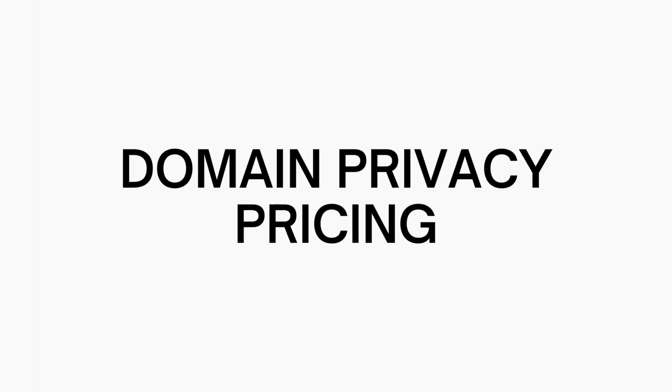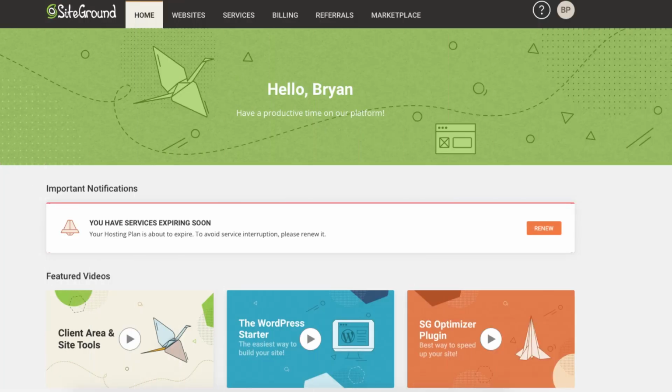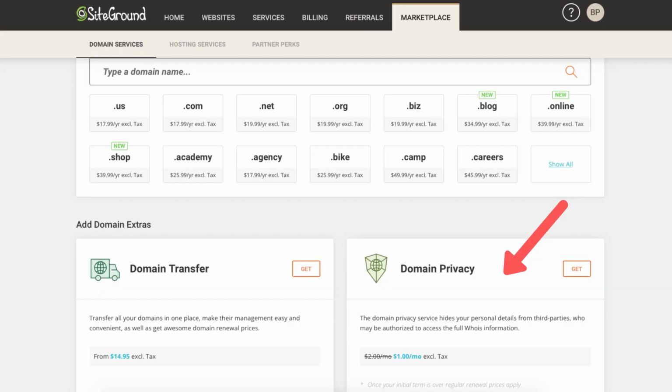Now let's go over the Siteground domain privacy pricing. When signing up with Siteground, once you get to the extra services section, you'll see domain privacy if you choose to register a domain name with Siteground. If you already have a domain name from another provider, this extra service won't show. Domain privacy will cost you $1 per month and is billed annually at a cost of $12 for the year. The regular pricing is $2 per month, which comes to $24 annually. If you have already signed up with Siteground and you need to add domain privacy, you can also do it from the Siteground dashboard. It'll be under the Marketplace section under Domain Services.